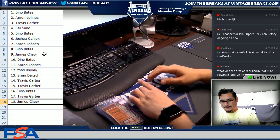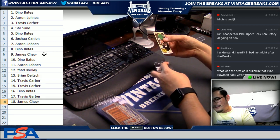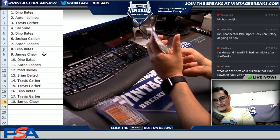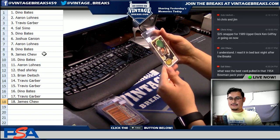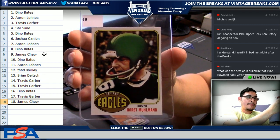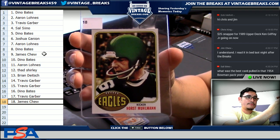Jim, last card in the pack. Unfortunately, no sweetness, but you got Horst Mühlmann, the kicker for the Eagles. Looks like it's in nice condition. Very well-centered card, I think. There you go, Jim. 76 Topps Football is highly collected on the PSA set registry, so make sure, even in the comments, you check them out.